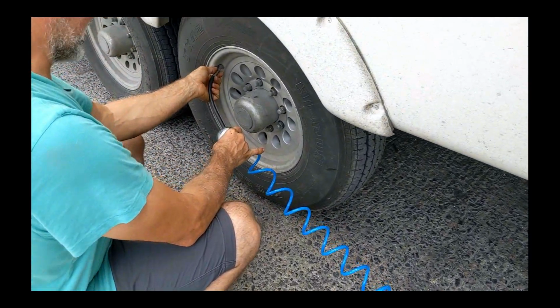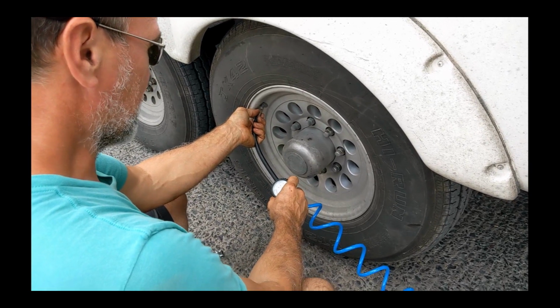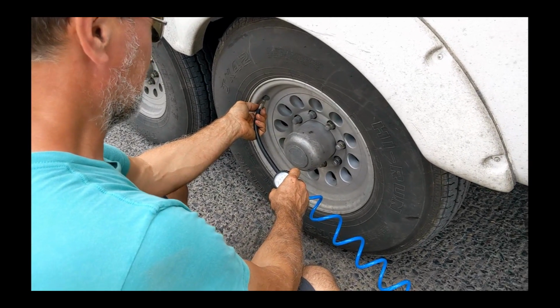It's officially a badass. It moves pretty good. These tires are sizable, and it moves pretty good, even up well over 100 pounds.